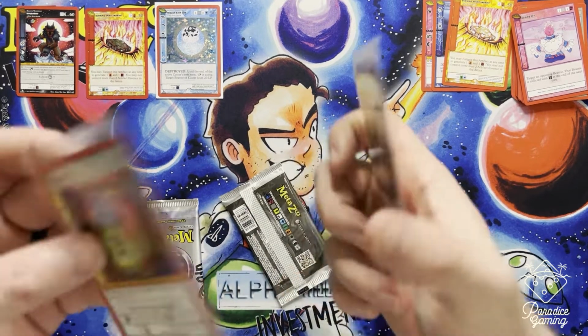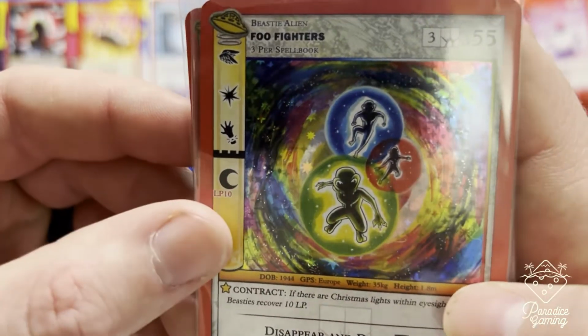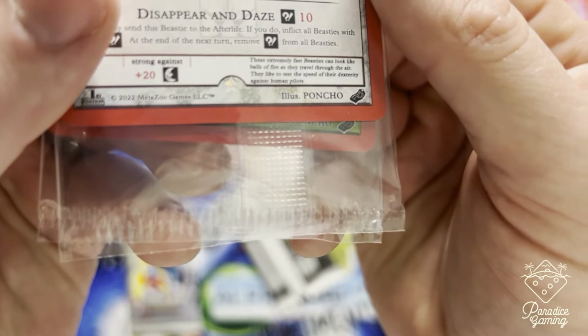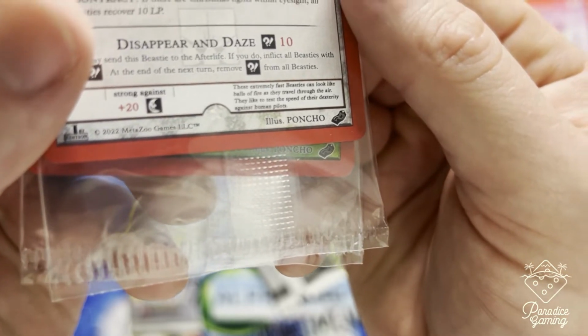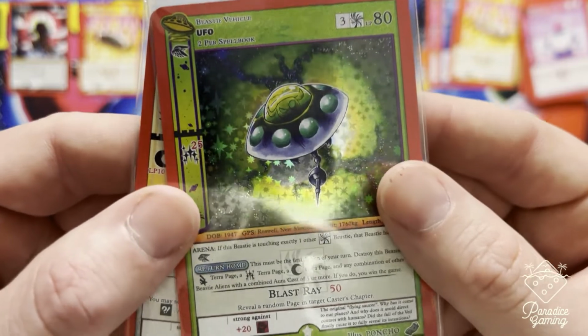All right, let's look at these promos real quick. Foo Fighters. That is so cool, dude. Look at all those colors all throughout. Absolutely gorgeous, man. And then these extremely fast beasties can look like balls of fire as they travel through the air. They like to test the speed of their dexterity against human pilots. Pretty awesome. Yeah, that's pretty cool. And then UFO. Sick.